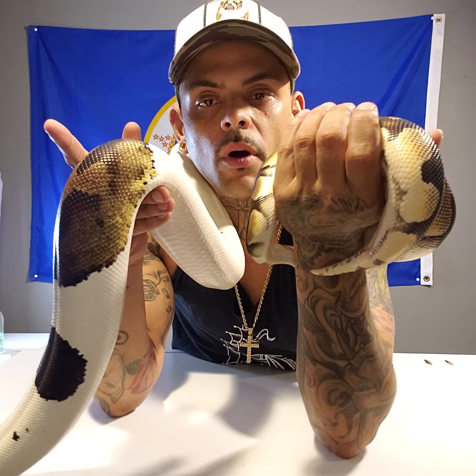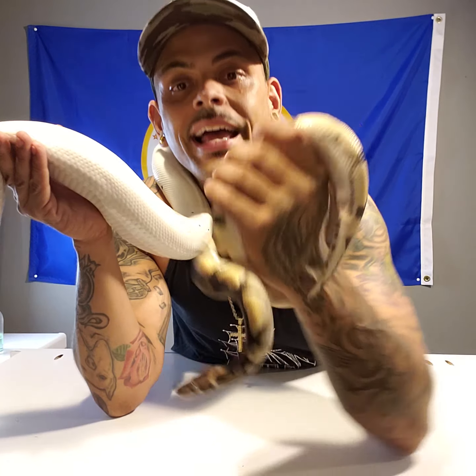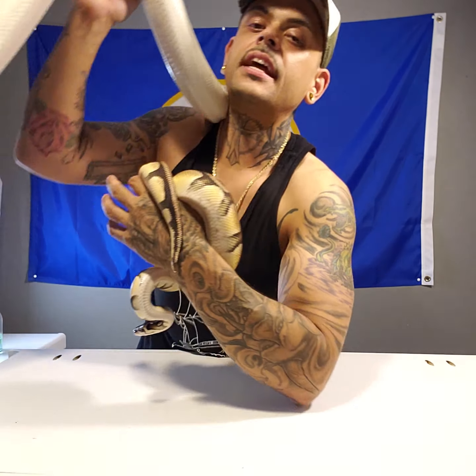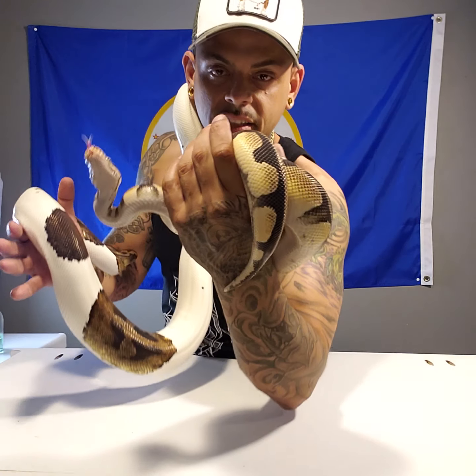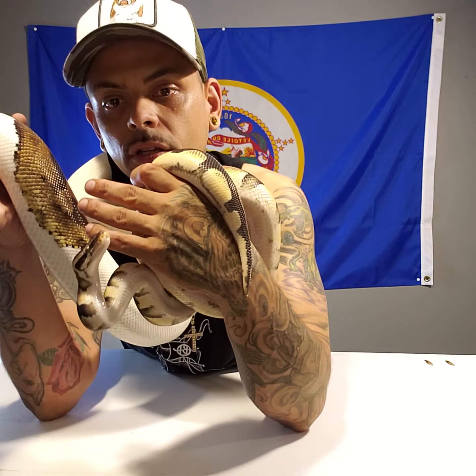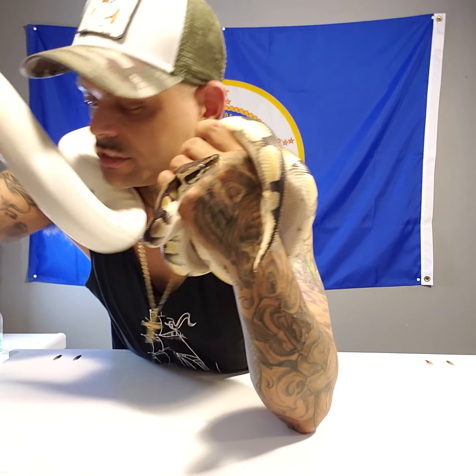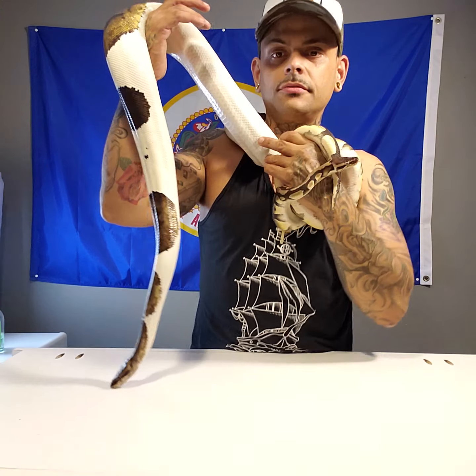When the eggs were born, the babies came out Orange Dream Pastel, het for piebald, which means it's an owl carrier, but it doesn't show. And so that's what he is. He's an orange dream pastel het for piebald, which means he carries the gene for this. So what I did was I bred him to her.